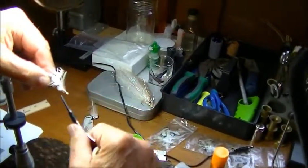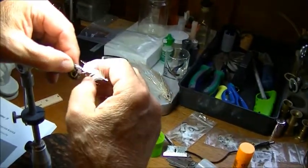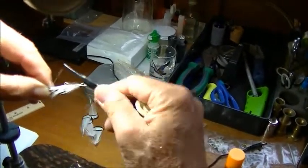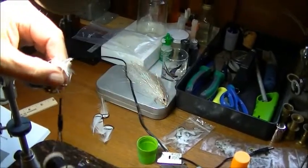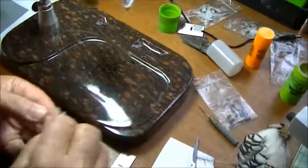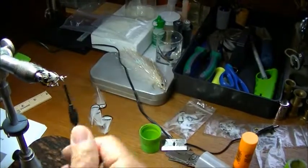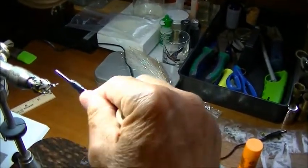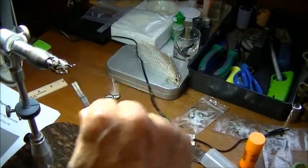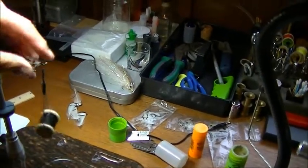And now we're going to put this on here and lock it in. Get these out of the way. All right. Looks kind of messy, but we'll see what happens. We'll lock that in good. We'll take our scissors and trim off the extra. And now we'll wrap carefully, neatly to the eye of the hook. Okay, don't worry about these hairs that are in the way. When we're done, this will be nice and clean.